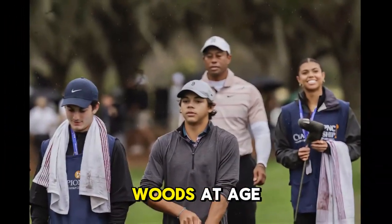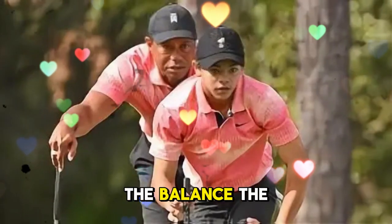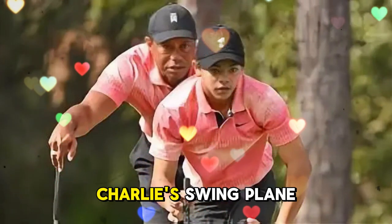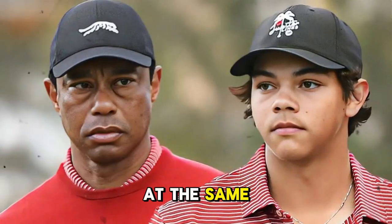This is Tiger Woods at age 8 on the Mike Douglas Show. Look at the similarities, the natural rhythm, the balance, the confidence, but also notice the differences. Charlie's swing plane is already more upright, and his tempo is notably different from his father's at the same age.